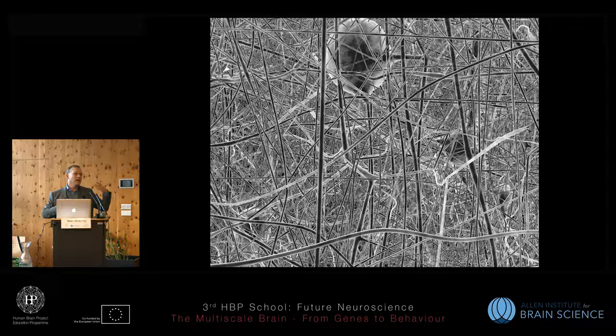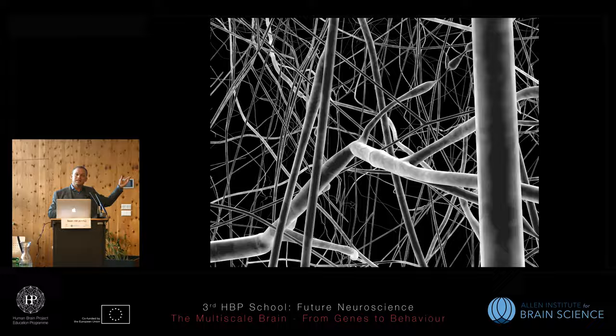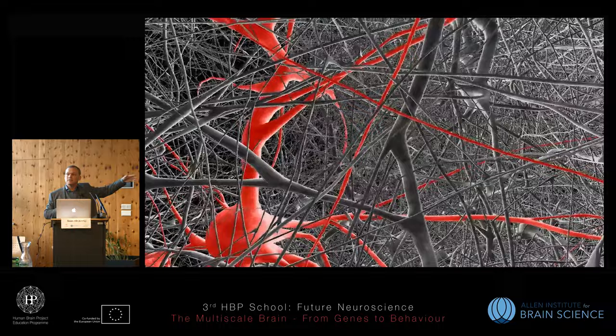And for us, that we could find order and principles in what is apparently so random when you look at it there, and so complex, is actually very motivating. This is another example where you can see a pyramidal cell and the axons, and highlight one particular neuron and see its relationship to other neurons within that network context.